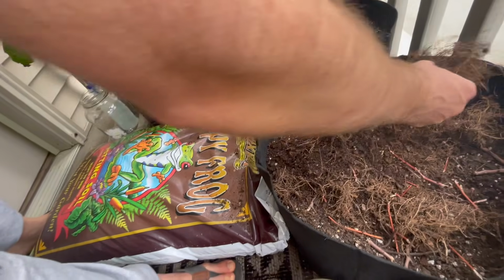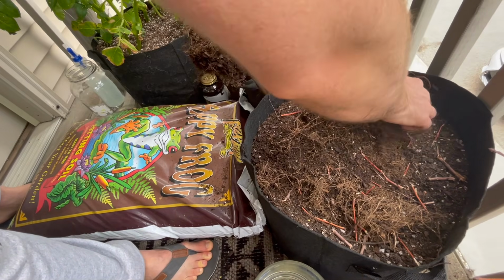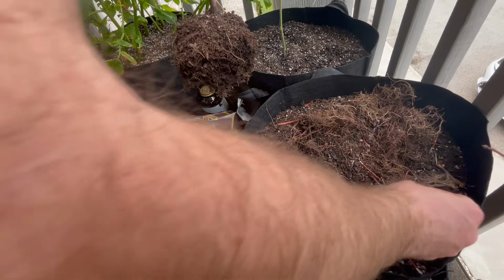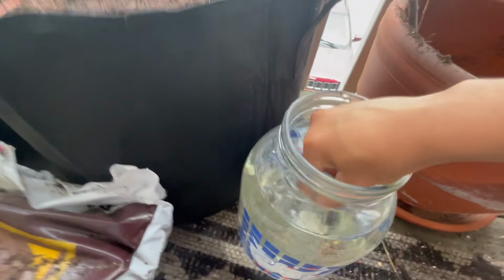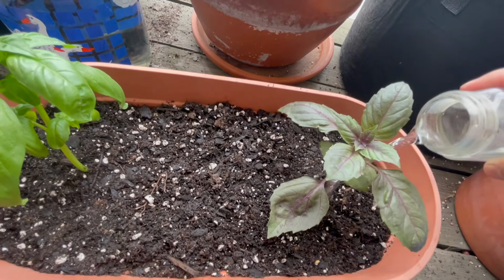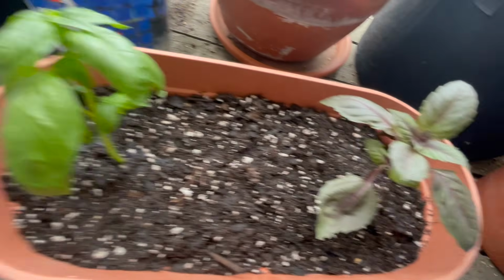Oh, and doesn't it just look lovely? I gotta spread it out a little bit, but it's gonna cover the soil, protect it from any wind erosion, and retain moisture. Do some of that. Fill that puppy up. Can do a little bit right there. A little bit right there. This one a little bit more.